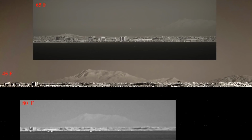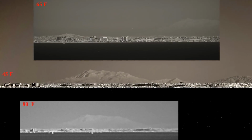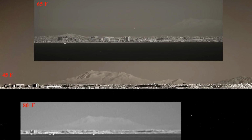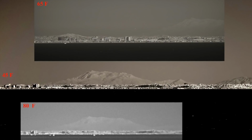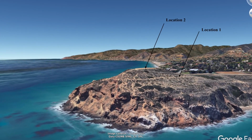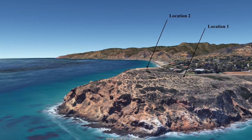And a few years ago, I took a picture of the mountain when the Santa Ana winds were blowing, and the temperature was about 80 degrees Fahrenheit. And that picture was taken with an infrared camcorder, so that's why it's not quite as clear. This time around I was filming from location 2, slightly higher and to the left, and here's the difference that it makes.